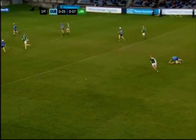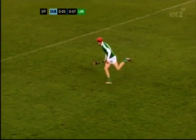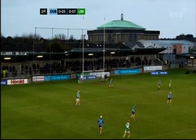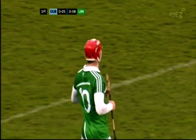Crossfield ball. This might work out nicely for Barry Nash. Has plenty of time, and Nash fires over a fine score. Limerick lead by 3.